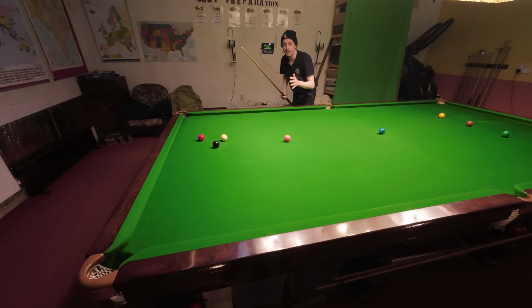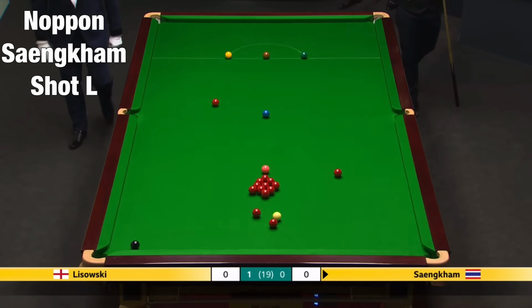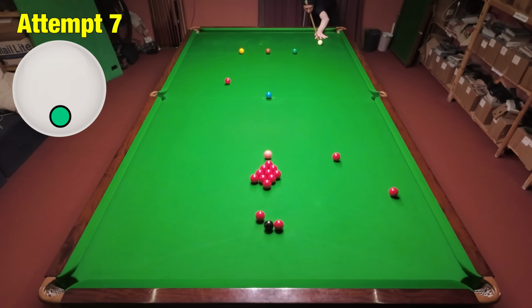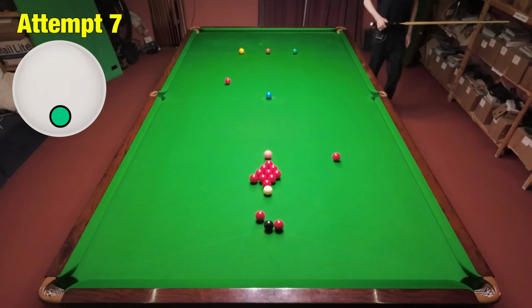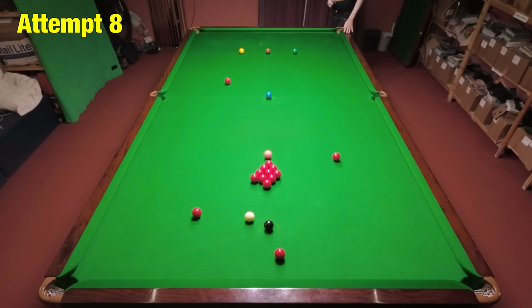Noppon Saengkham showing excellent control of the cue ball to bring the black into play next off this tough long red. It only just stops over the pocket, which was fortunate, but unfortunately for me, I lost the file containing the first 6 attempts, so we're coming in on the 7th, and I've already potted it, got the cannon and snookered myself on the black twice, so when I got on the black on my 8th attempt like this, I was happy enough with it.